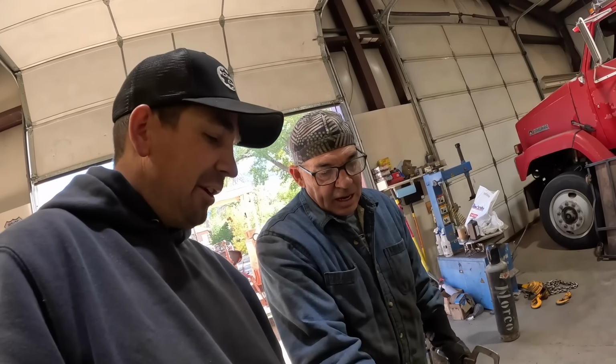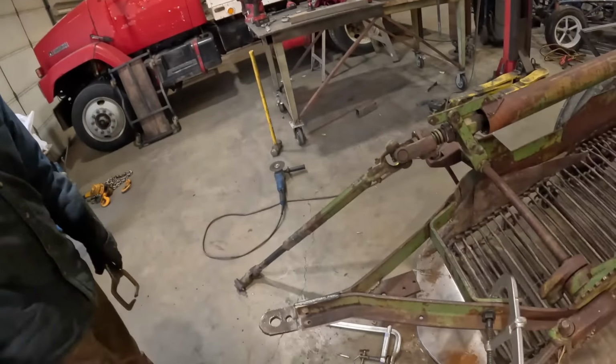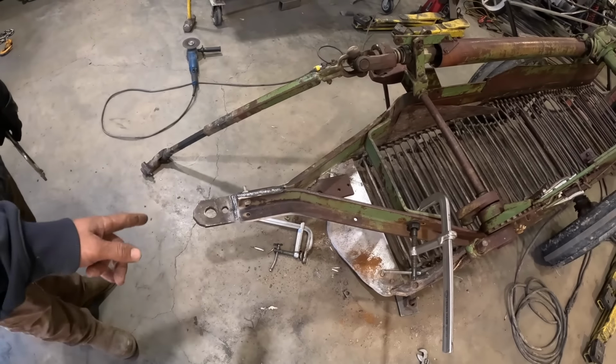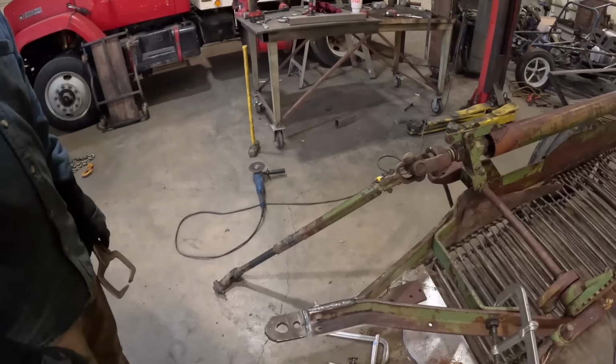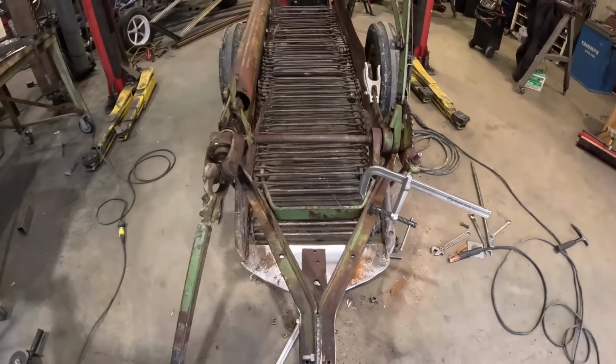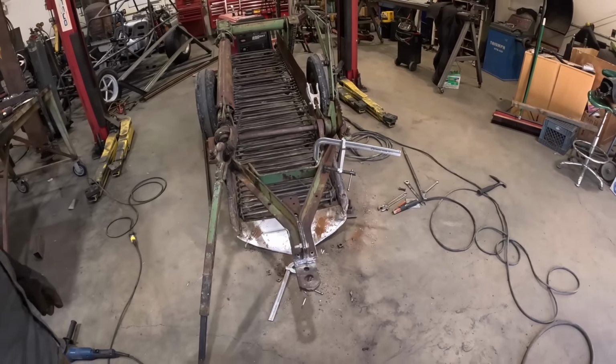Nothing will move. It was probably kind of like that from the factory, and then they broke the hitch, and so they put this on it, and now it changed it. Right. Oh well. It's coming together. I like it.